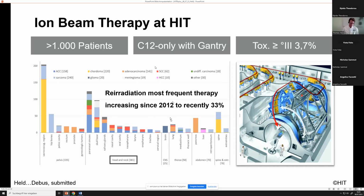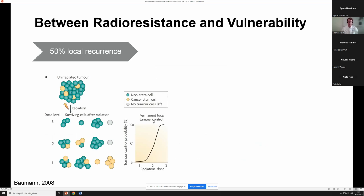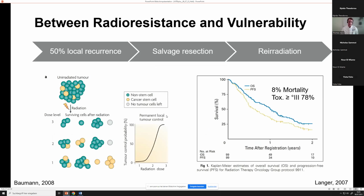What came a little bit surprising is that around 1/3 of the patients, at least in the last years, received re-irradiation with the carbon ion gantry. So this facility is being used to a significant amount to re-irradiate patients. So a very complex situation, and this situation has been increasing since 2012 continuously. So it's a situation there.